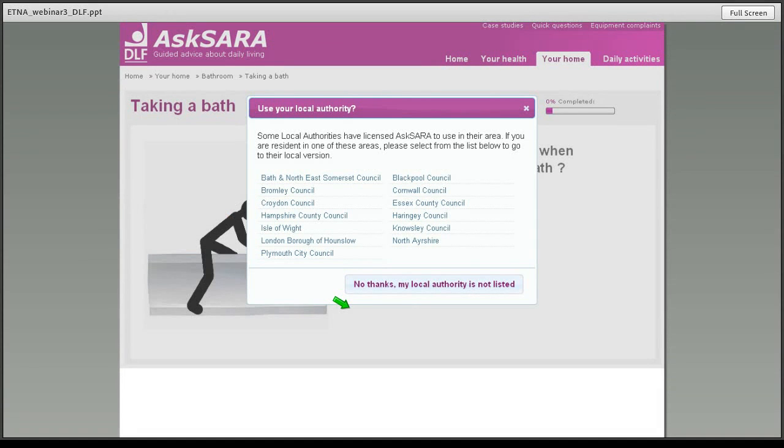The last question in the question stream is about the location of, because many areas of the UK have licensed versions of Sarah, that we can add extra local information location of that might be relevant to them. If the area they're living in is listed, just go to the national.